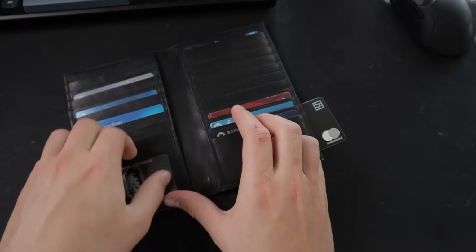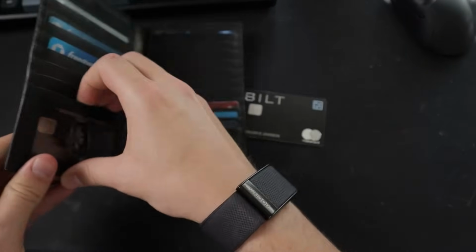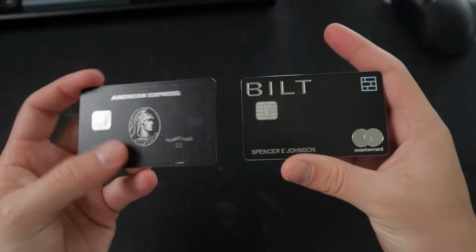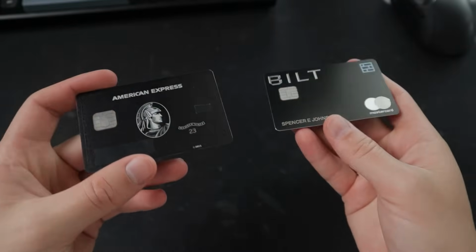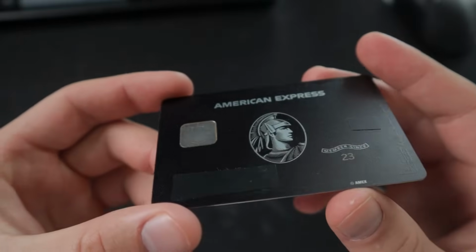And let's see here, actually. Let's see how it compares to the Amex Centurion card. Y'all can vote below which design you like better. Yeah, okay. I probably still like the Centurion card a little bit better. It's even more sleek. It's also, honestly, I don't even know if it's heavier than the Bilt Mastercard. They feel very similar, but it has some more texture to it. Let's see if I can capture that in the camera.